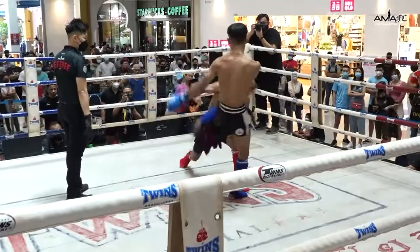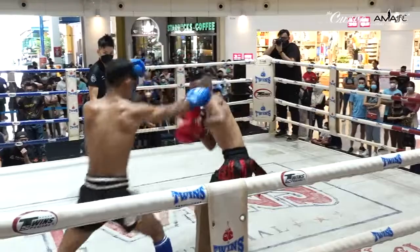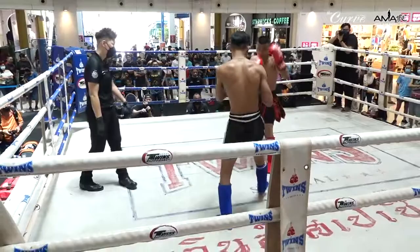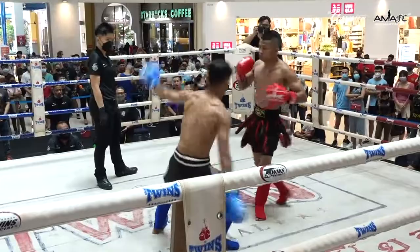Oh, nice body kick there from Fouzein. Big left hook coming up from Timo. Fouzein utilizing kickboxing a little bit more. Timo much more has a more of a boxing style. Still initiating with some kicks, but hardly uses the kicks more into his hands. And with a big left hook there as Timo, he managed to catch Fouzein.